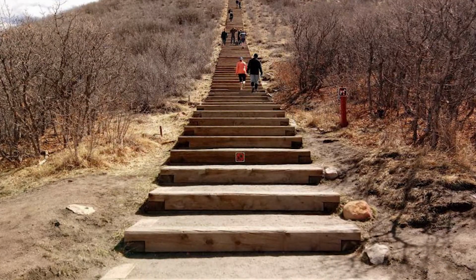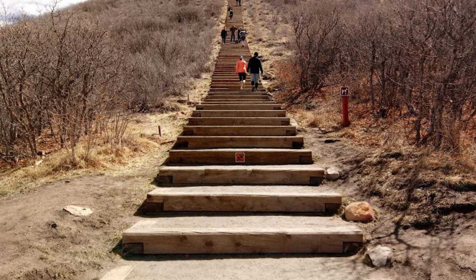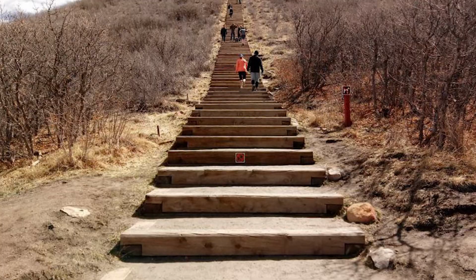Speaking of inclines, Castle Rock actually has its own mini incline, which is 200 steps up the side of the hill, and then you run the 0.6 mile loop back down, and you can do it over and over again all day long. My personal favorite thing to do is 10 steps up, stop and do some squats, another 10 steps up, stop and do some push-ups, all the way to the top, run it down, and then do this 10 times until you're exhausted, and it just feels so amazing.